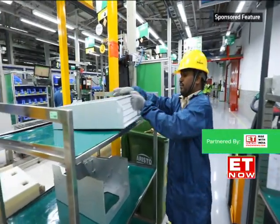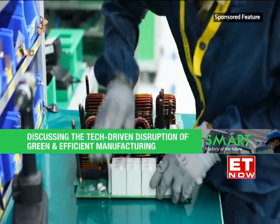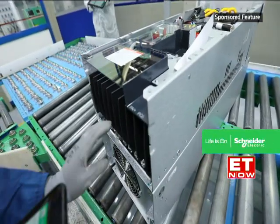With disruption, digitization and automation on the minds of every major player in manufacturing, let's take a closer look at what makes Schneider Electric's smart factory solution stand out.